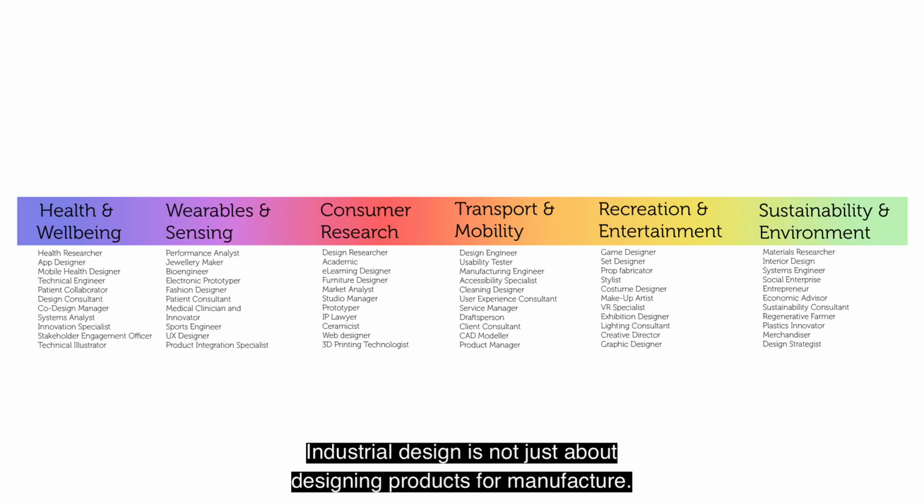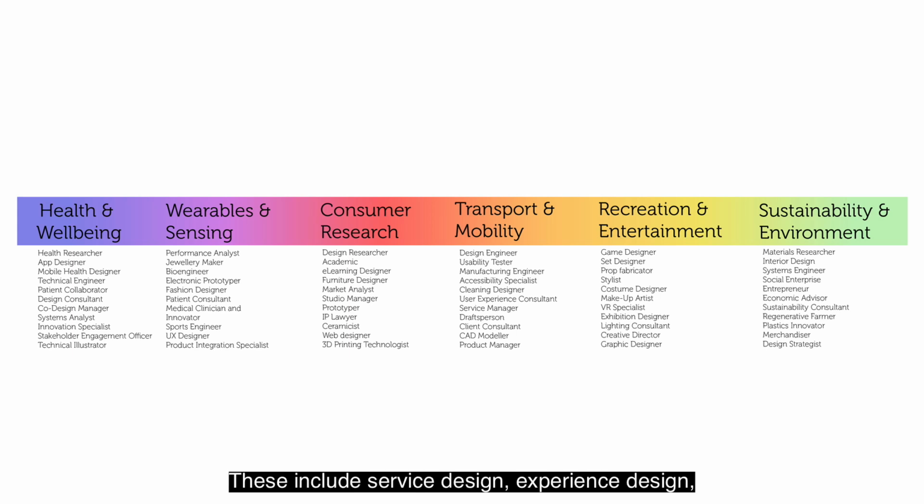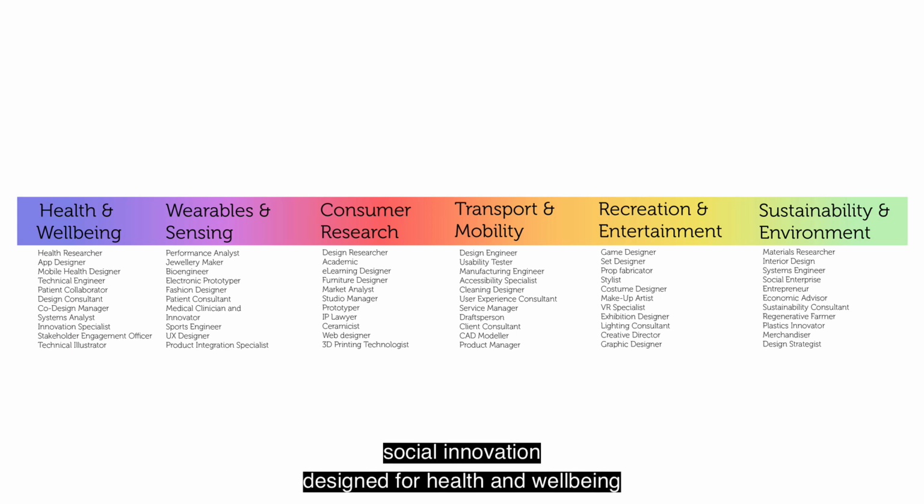Industrial design is not just about designing products for manufacture. There are many new and emerging fields of practice for industrial designers. These include service design, experience design, social innovation, design for health and well-being, design for sustainability, and interaction design. We also get to utilise amazing new technologies to realise our design solutions.